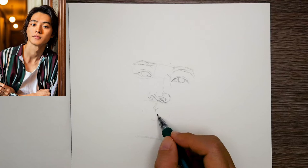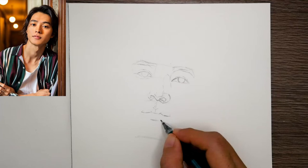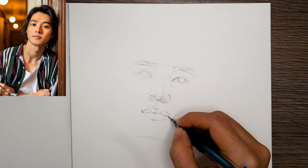Now that I'm drawing Kento, I realized that his lips are very specially shaped. It also has a little pout like Park Bo Gum. I will have to draw the shadow carefully to make that pouting effect.